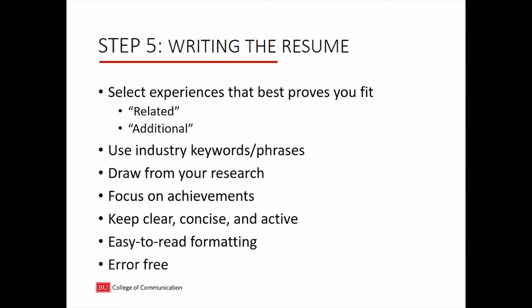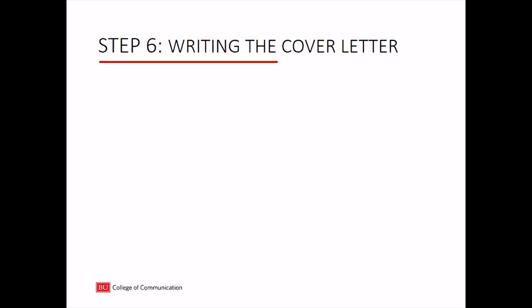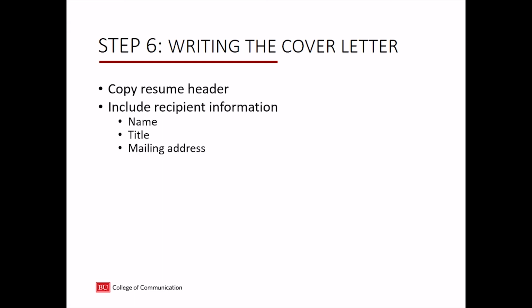Lastly, edit, edit, edit. Check for spelling and grammatical errors. Strengthen the writing and clean up formatting. Organize everything by descending importance. Strongest and most relevant information at the top of each section. Step number 6, writing the cover letter. Copy the header from your resume. Include the name, job title, and mailing address of the recipient.